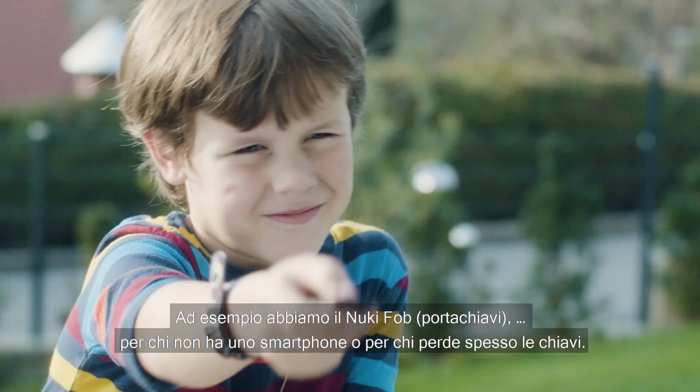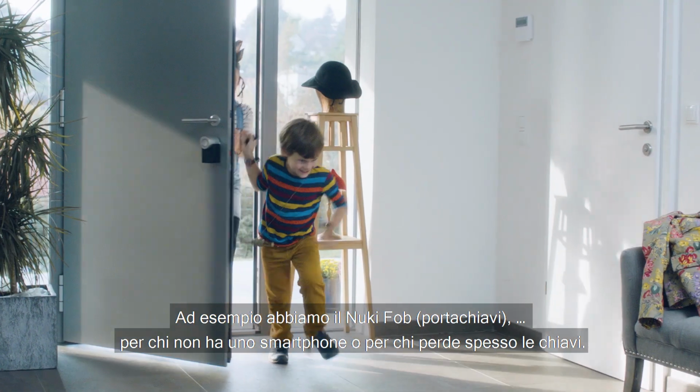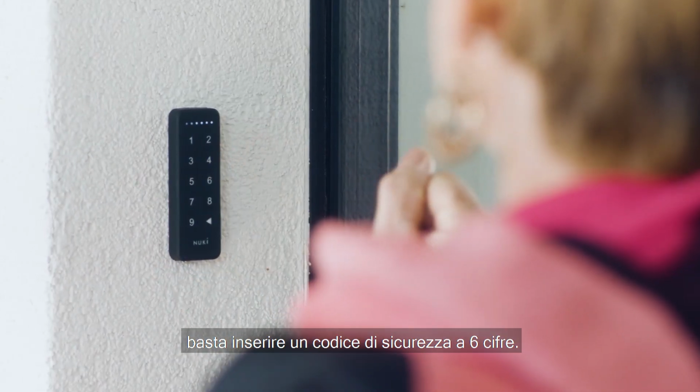For example, there's the Nuki Fob, for people who don't have a smartphone or who tend to mislay their keys. And the Nuki Keypad. Just enter a 6-digit entry code and you're in.